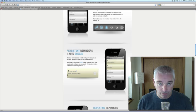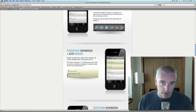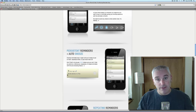Now, let me tell you who this is for. This is for busy people. This is for people that want to not forget. This is like the electronic version of the string around the finger, except, as you know, when you put the string on the finger, half the time you can't even remember what the string is there for. So this solves that problem.